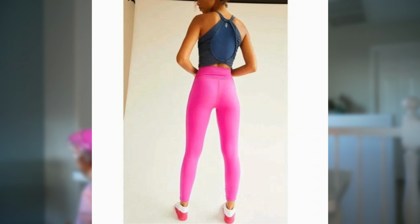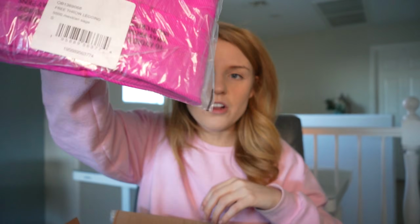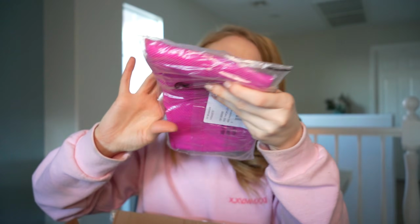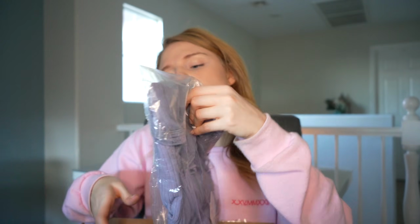We next have this free throw leggings in Mexican Sage in a size small. The MSRP on these was $70. So again, everything is wrapped super clean. It's going to be super easy to list, and there is that cute little Free People movement logo. All right, 2 more items.